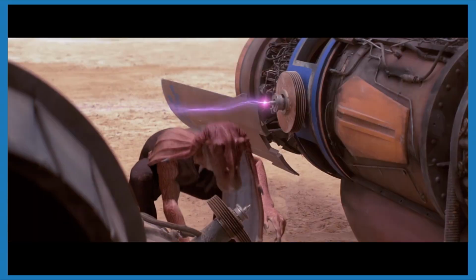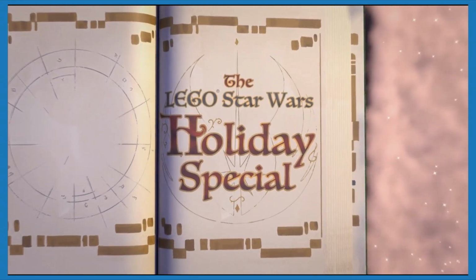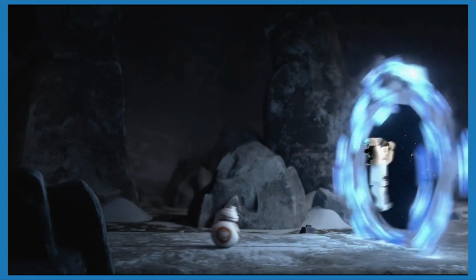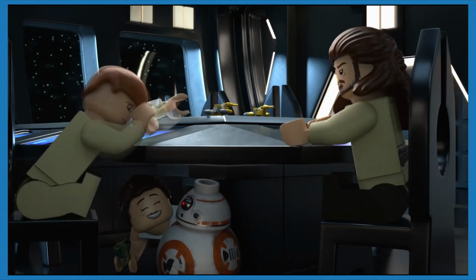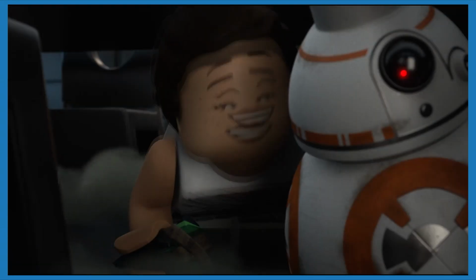Quick tangent to this tangent, but have you ever seen the LEGO Star Wars Holiday Special? It's a LEGO movie that came out on Disney Plus a few years ago, and it has Rey time traveling to visit lots of key moments across all 9 movies. When she goes to the Phantom Menace, there's this 10-second scene between Obi-Wan and Qui-Gon, where Obi-Wan has more personality than in the entire Phantom Menace movie.